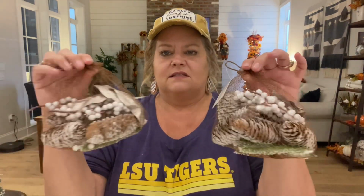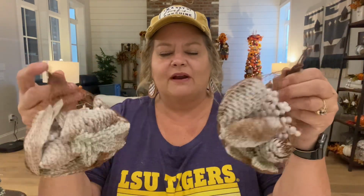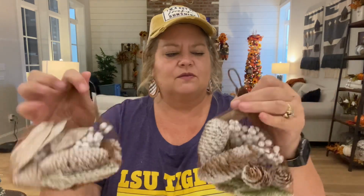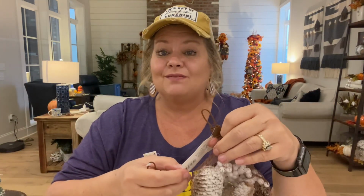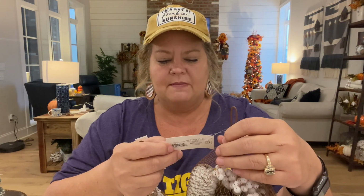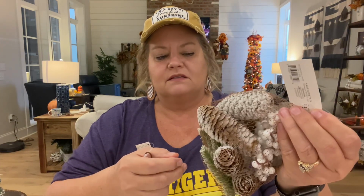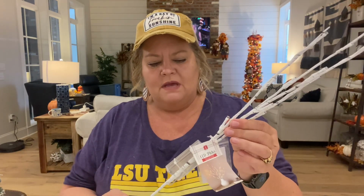All right, I got two of these little flocked berry pine cone leaves, what do they call it? Decorative fill. And you get 6 pine cones, 3 berry sprigs, 3 leaves, and 2 green sprigs. And these were $3 each. I can use them somewhere. So I got those.